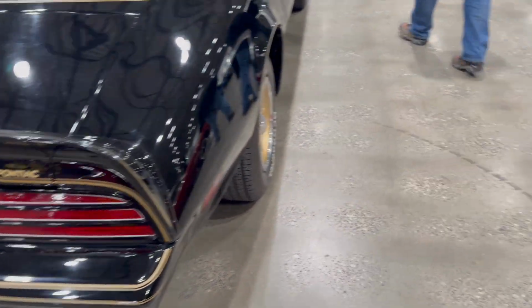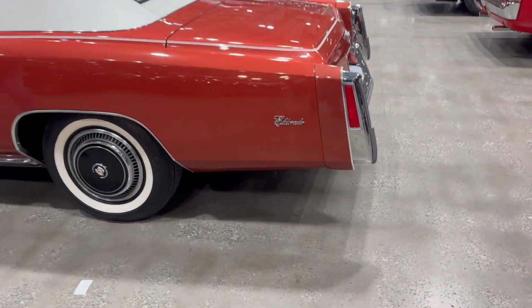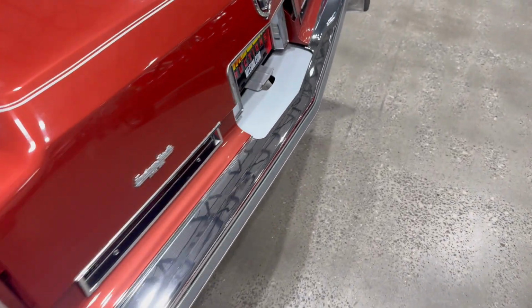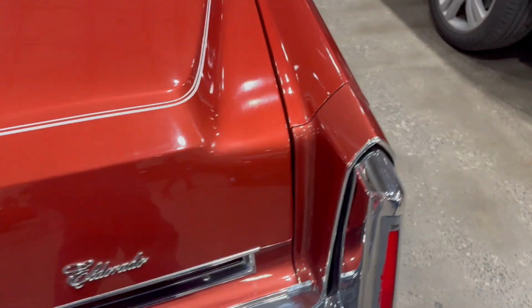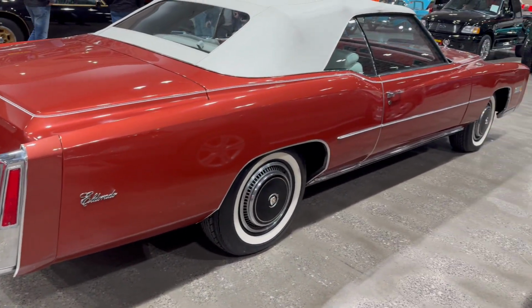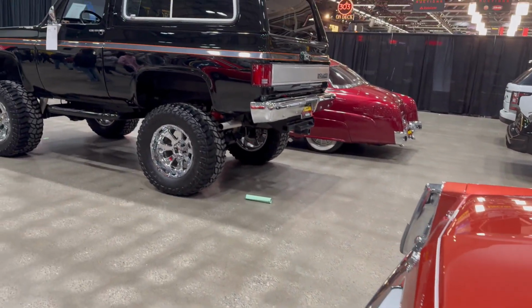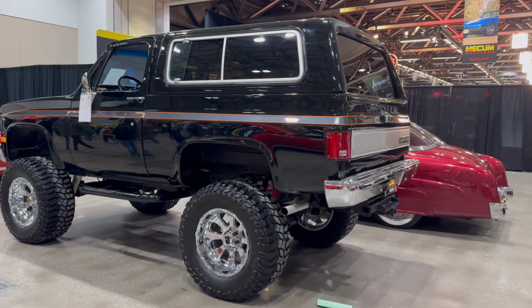One thing about going to a collector car auction, it is one of the best car shows you will ever go to. Big old Eldorado. So much cool stuff. Everywhere you turn, everywhere you look.